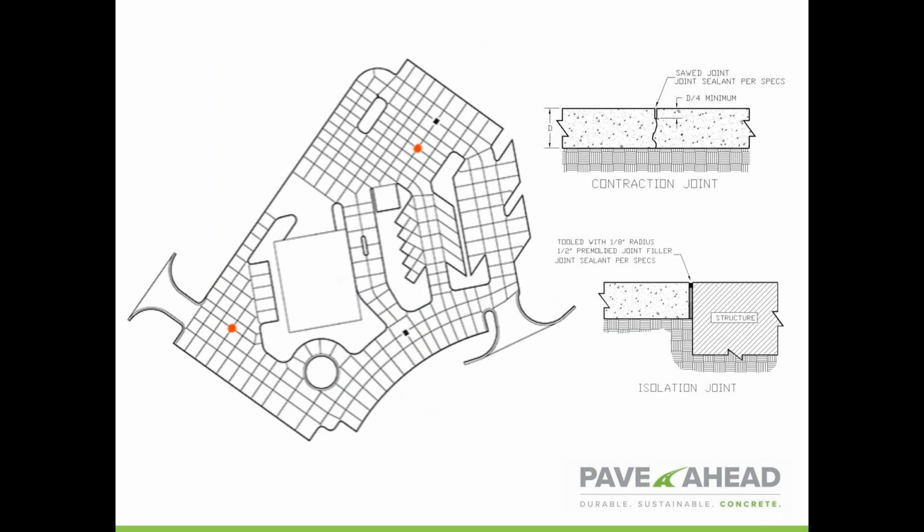Also, if you include a CAD drawing of the project, we can provide a recommended joint pattern, the joint plan assistance. Some contractors actually use this part only of the service in order to help with joint layout. And we'll provide recommendations on both contraction and isolation joints.